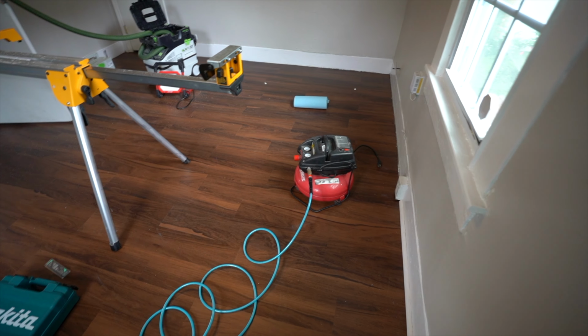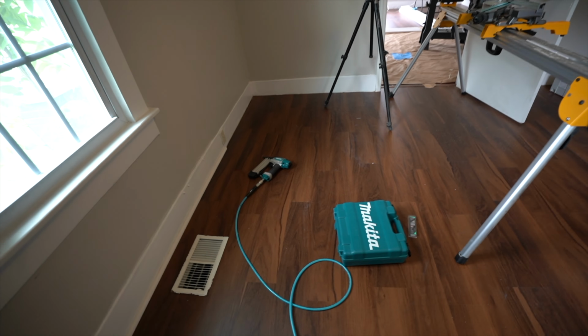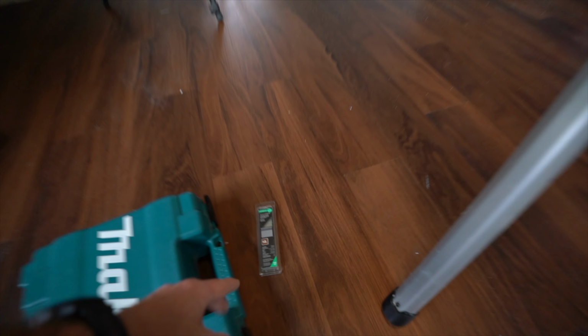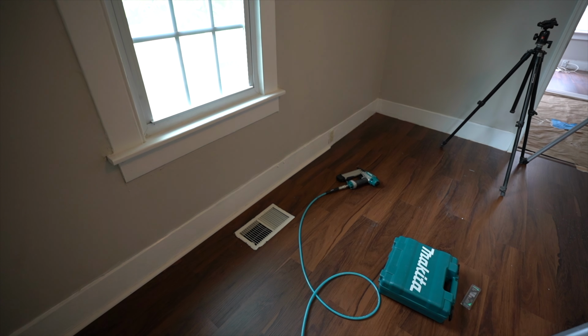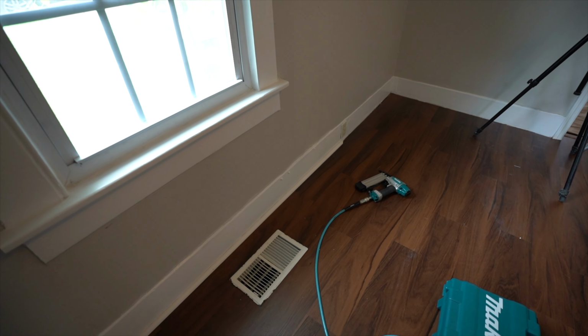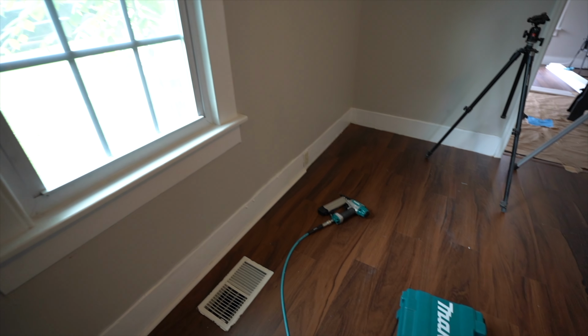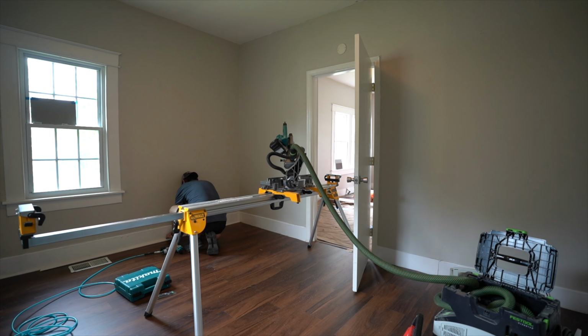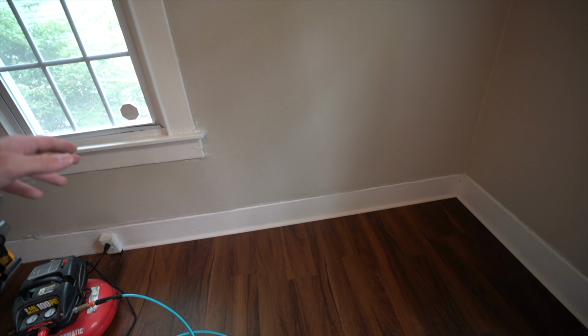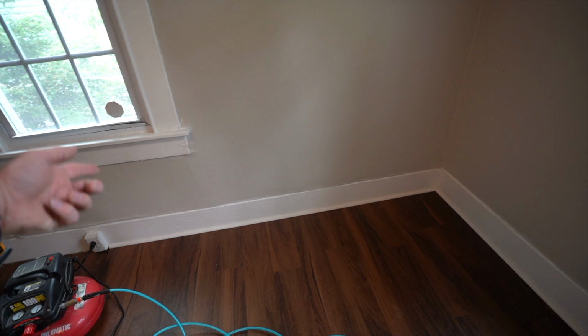We got our pneumatic brad nailer here, 18 gauge. I'm using 1-inch brad nails, which is enough to get through our 3/4 inch shoe molding, our quarter round material, and just a little bit into the baseboard. So not going in too deep, but just enough. So we're using 8-foot primed quarter round.